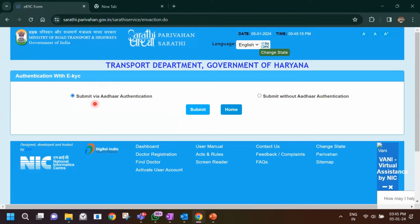authenticating with your KYC. Basically what it is saying is, do you want to submit with Aadhaar or do you want to submit without Aadhaar? I am going to show you both. So first I tried submitting with Aadhaar authentication. You click on this submit here.